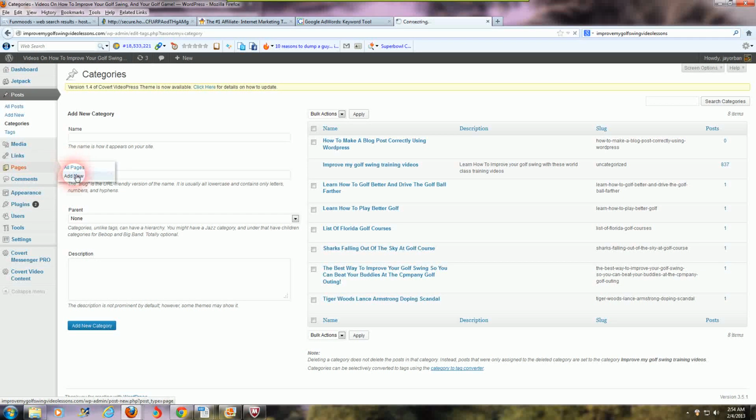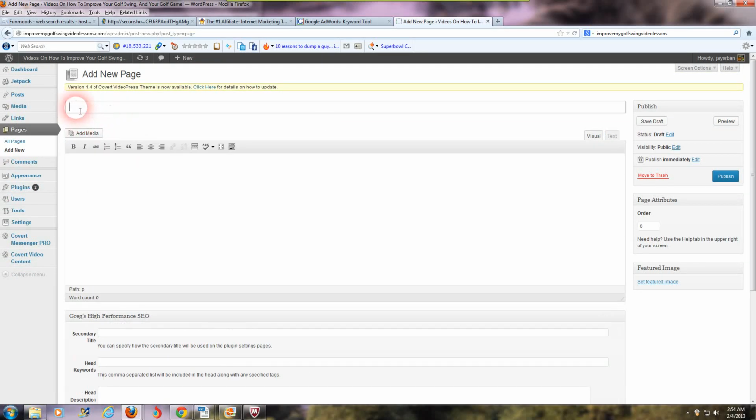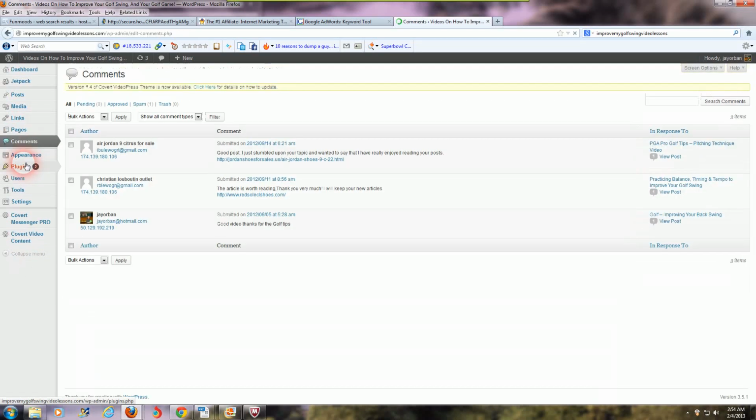Pages. Now, instead of making a blog post, you can make a page on your blog. You're going to do that the same way as you would do a blog post, but it's going to be its own separate page on your blog. So that's pretty self-explanatory, and it's going to work pretty much the same way a blog post would. There's not much to say about that. So if you want to make a blog page, just head on over to Pages and click Add New. Comments. You're going to click that.